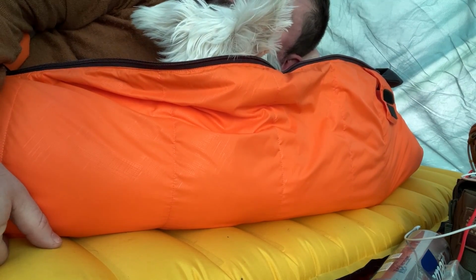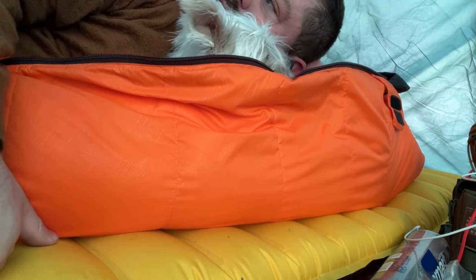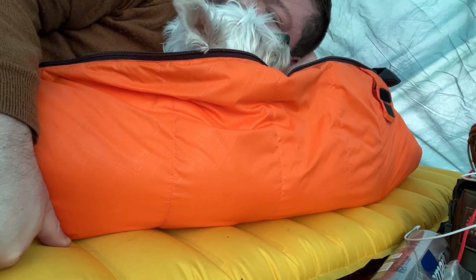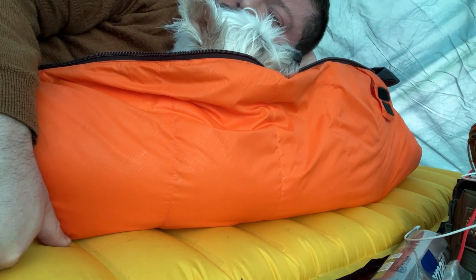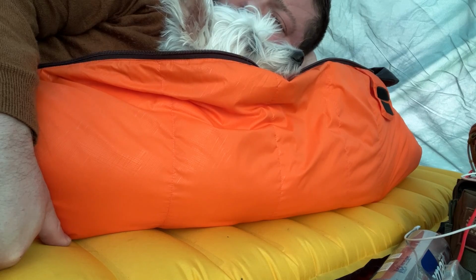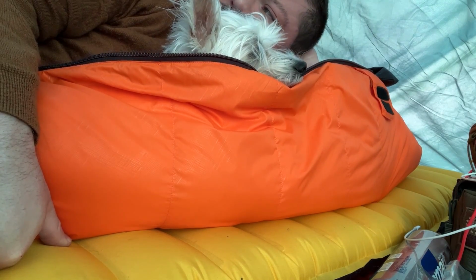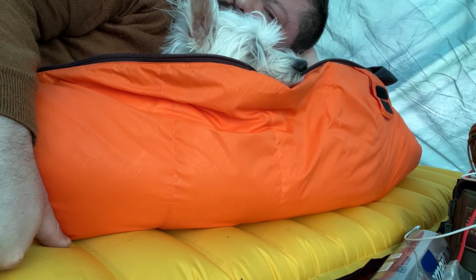Good morning, guys. That was a great night of sleep. Got down into the high teens. Let the wood stove go out probably around 1:30 in the morning, right before I went to bed, and yeah, we even slept in a little bit.